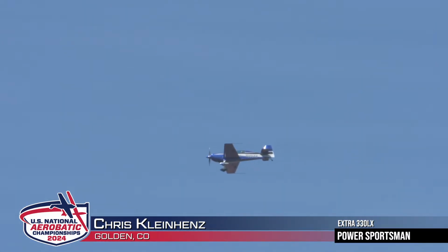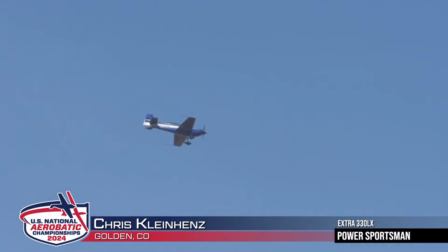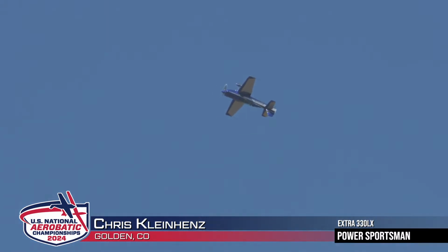Comfortable altitude for the judges. Judges do not like to see the competitors at the lower ends of the box. It takes away from them judging the figure versus worried about the pilot's altitude. It's best just to stay away from the bottom. Sportsman's bottom is 1,500 feet AGL above the ground. The pilots have to stay above that altitude at all times.